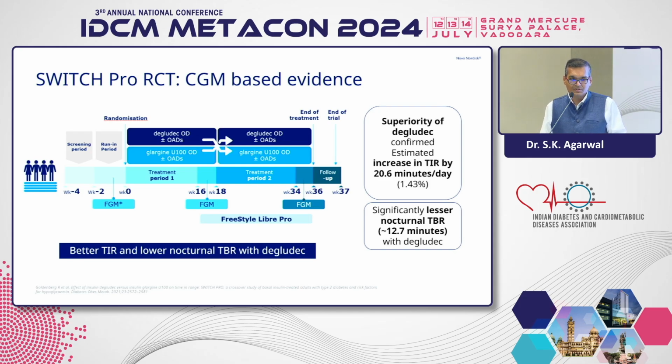This is a SWITCH PRO RCT study. This is a study done with CGM, continuous glucose monitoring based device. And we can see that patients were taken and they were divided into two groups. Half were given Degludec, half were given Glargine, and then after 16 weeks the patients who were on Glargine were switched to Degludec, and the patients who were on Degludec were given Glargine.